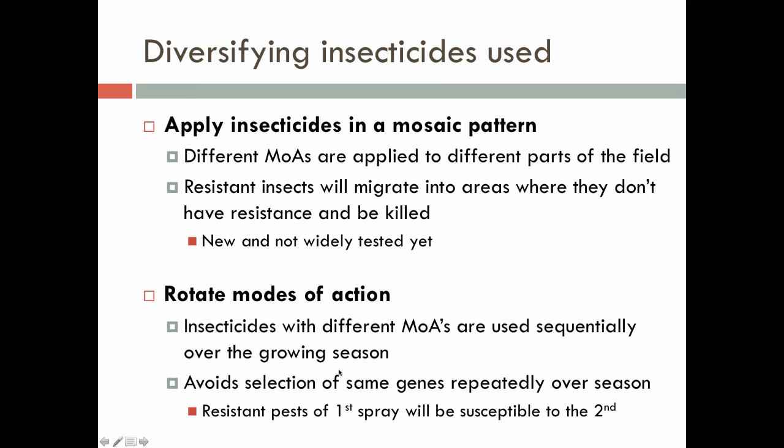A more popular variant that is widely used everywhere is rotating your modes of action. So basically, you use a different insecticide sequentially over the growing season. If you are doing an early season spray, you'd use one mode of action. When you come up for your mid-season spray, you would use a different mode of action. That way you never expose the same population to the same insecticide more than once a season. And so if you have organophosphate-resistant insects, hopefully with the next spray, if you use a diamide, you're going to take them out.